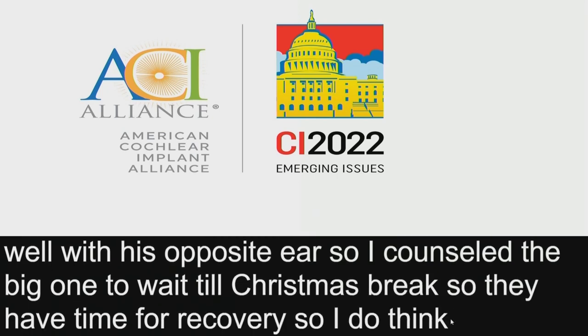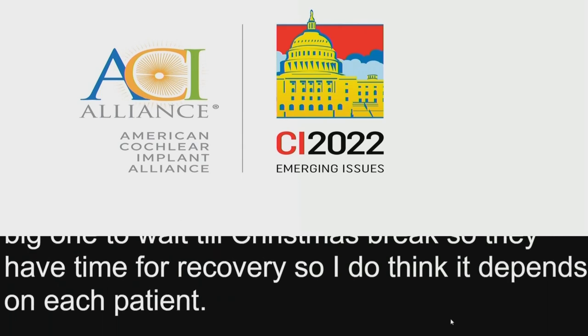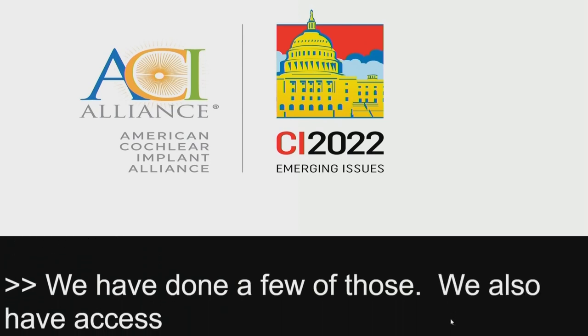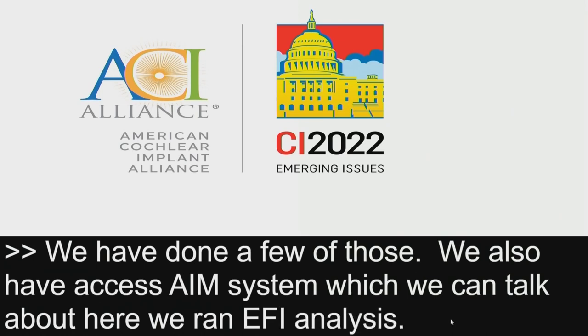I can just add that we have done a few of those where we've explained to both of them at the same time, and left it up to the family for the most part. We also have access to the AIM system, which we'll talk about in just a little bit, but we've actually rerun the EFI analysis in the operating room just before the case, because we know how quickly this situation is evolving, to see if we can make a last minute decision about replacing both.